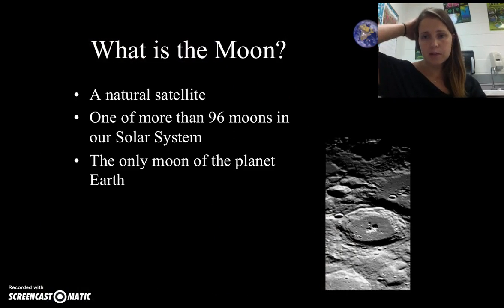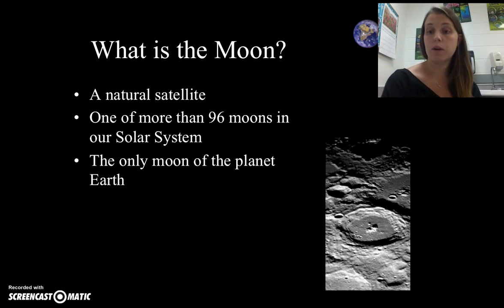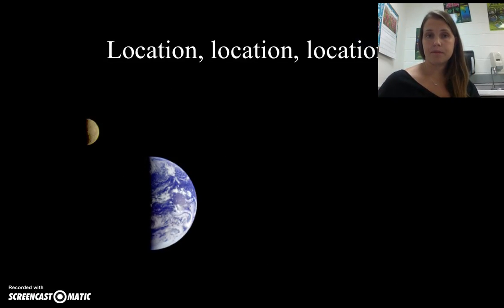It's our natural satellite, meaning it is naturally orbiting the Earth, as we've discussed, and to orbit, we remember that something has to have mass and be close in proximity. It is one of 96 moons in the solar system. Obviously, Earth only has one moon, but there are many planets, as you remember, that have more than one moon. For example, Saturn having 31. And like I said, it's the only moon on our planet.